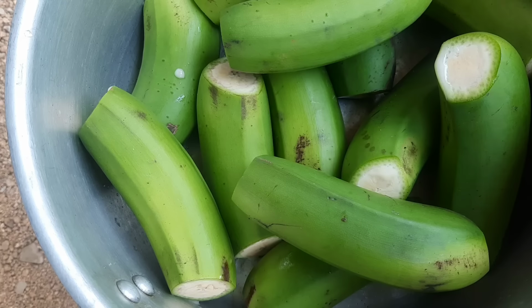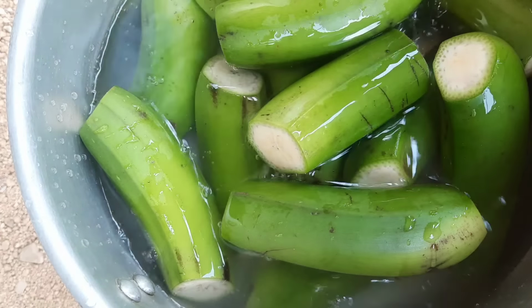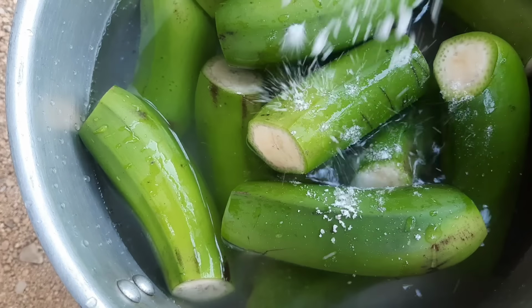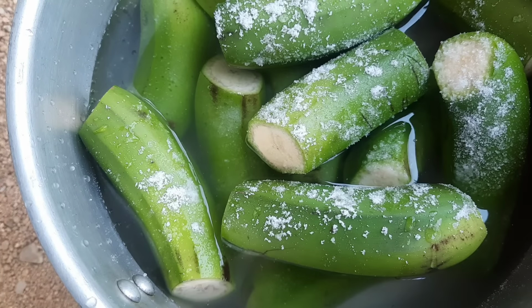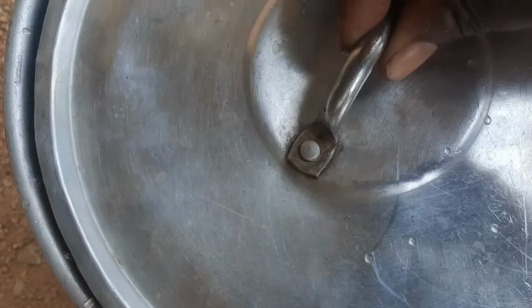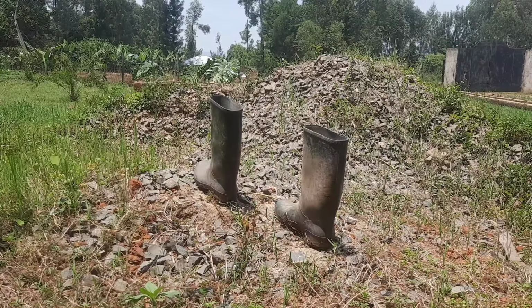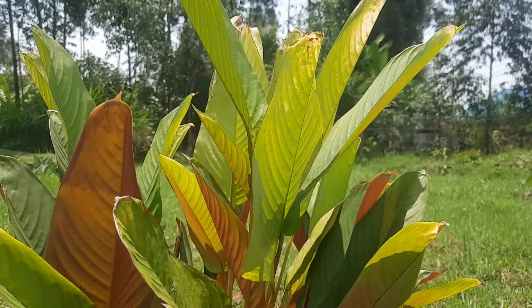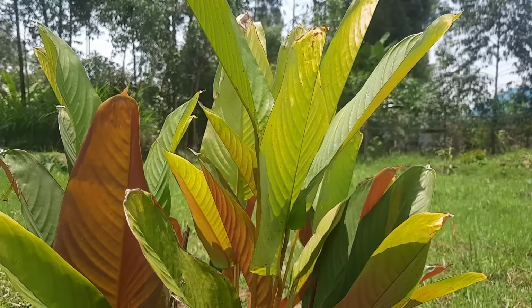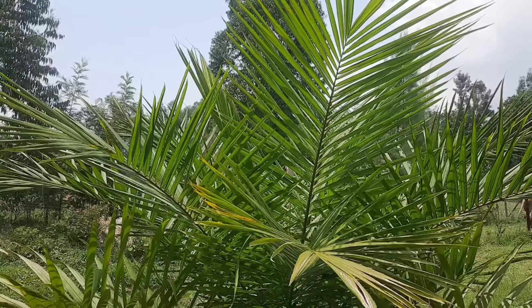I always like to add a little salt to my green bananas when boiling. It gives them a really nice taste, but that's optional. They still taste great without the salt. So I'm gonna head back and complete the task that I started while the bananas cook. And we will be back to share the meal when it's ready.